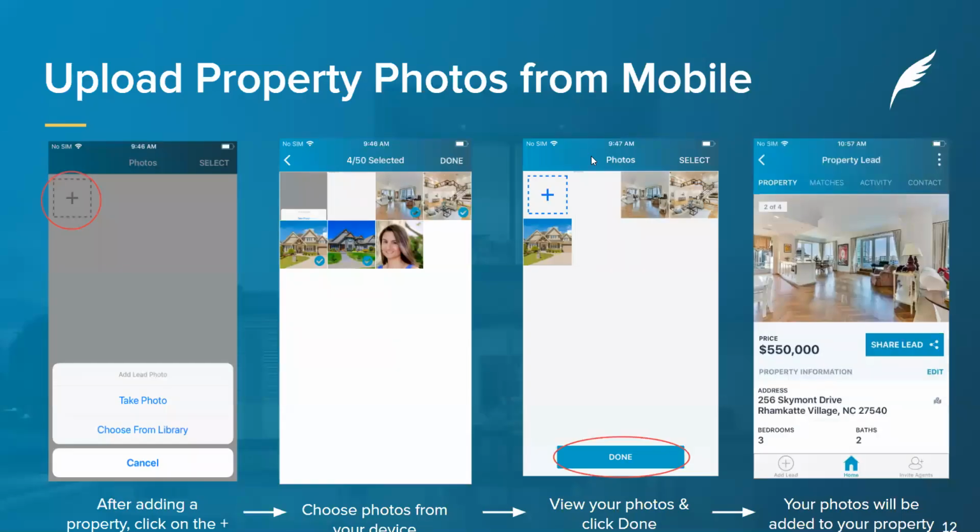Now, any properties that are on the MLS, we will automatically bring in those MLS photos. For any properties that are going to be off or pre-market, you can upload property photos directly from mobile to make sure that those are getting pulled in as well. So as soon as you add in a property that's off market, you're going to see a plus with a square around it in the left-hand corner. You have the option of choosing from your phone library, or potentially you're at the property and you want to take some live photos, you can do that as well.